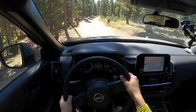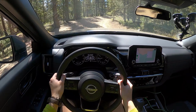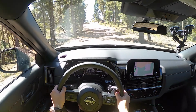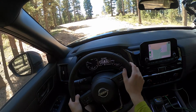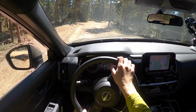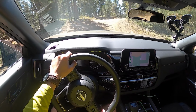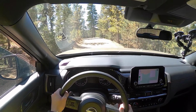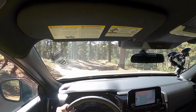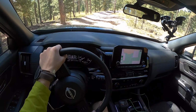This road is awesome after you get past the first bit of Painted Rocks Road, which is just 100% washboards. You get onto this, and it's smooth. It's so nice. Really loving these all-terrains. Toyo's Open Countries. They're doing awesome. I'm not trying to like send it or anything. Obviously very thankful and grateful to Nissan for lending me this, and I could totally see a family coming out and doing this one day. That's what I wanted to do.